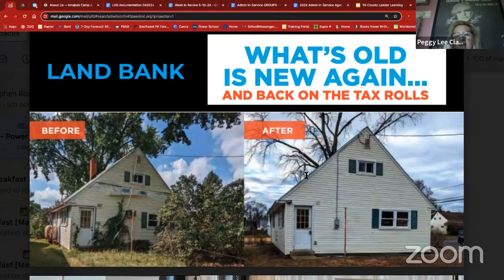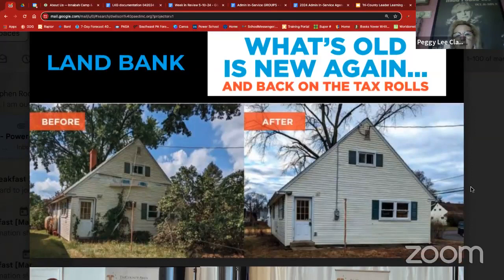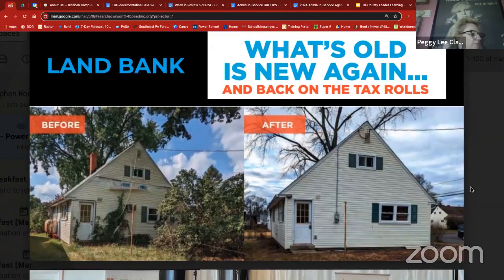This happens to be on Gable Avenue in the borough of Pottstown. It was one of the first houses that was acquired by the Land Bank and now has been redone. And just to give you some figures about the land bank, the land bank does buy things out of sheriff sale, which does a really good thing because the land bank then is able to get the properties. By statute, they have the ability to have a priority bid, and it really keeps speculators out of the mix.